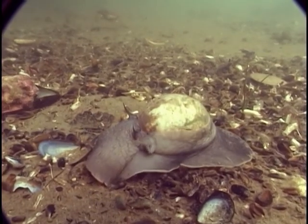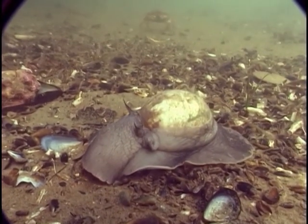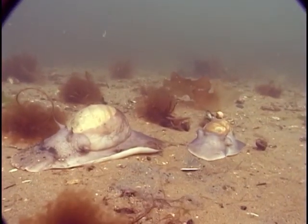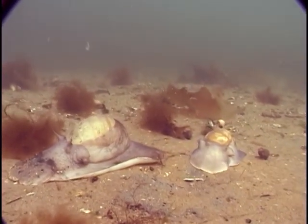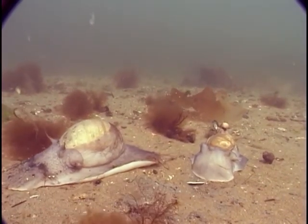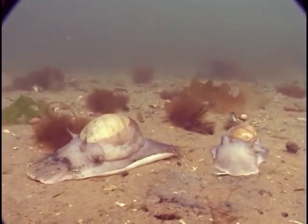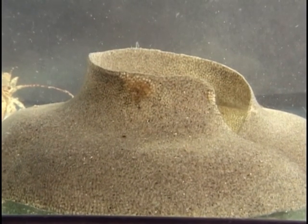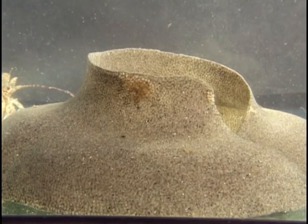Believe it or not, the enormous foot of the moon snail can be completely retracted into its shell. The foot is inflated with water when out of the shell. To retract it, the snail expels the water, making it considerably smaller. The egg cases of the northern moon snail are called sand collars and are sometimes found while walking on a beach.